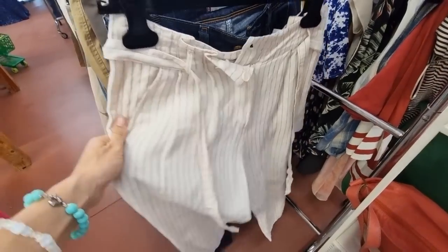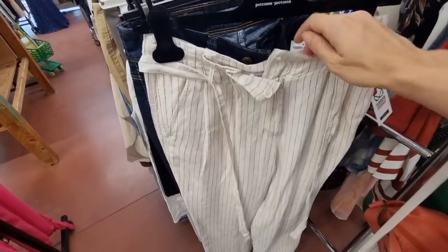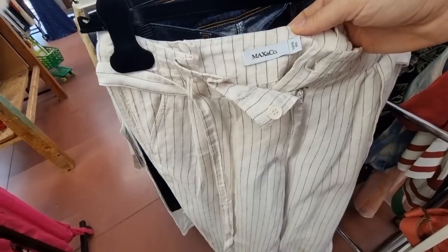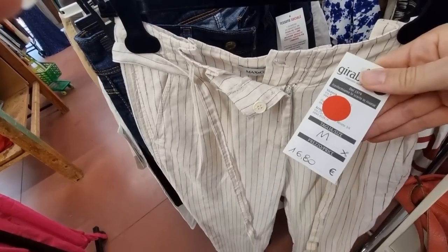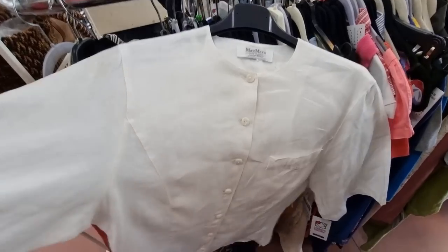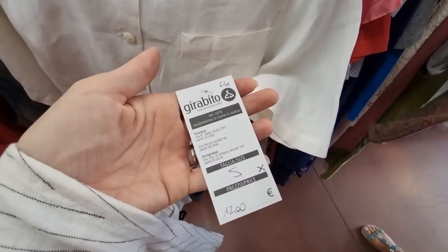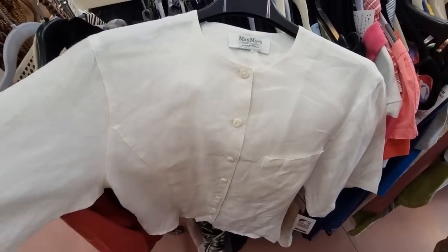We can't leave the shop without having a look to the clothes section. These off-white linen pants are by Max & Co, M size, 16 euros 80 cents. Here we always find very good deals. I spotted also this linen shirt by Max Mara. It's an S size, so it should fit me and it's only 12 euros.